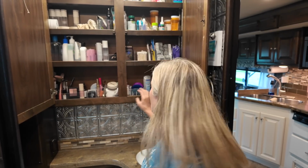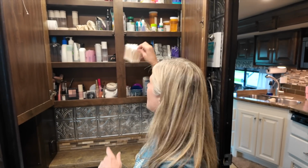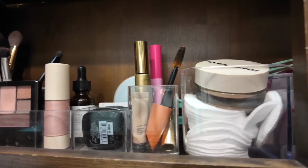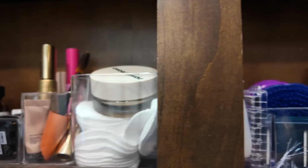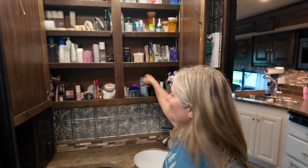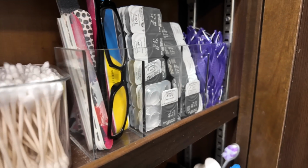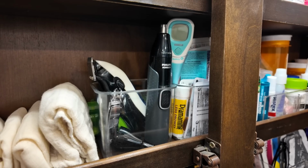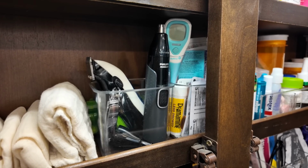But for now, what we've done is we have acrylic containers, all different shapes and sizes. Higher is better, and that way we can section out everything and mainly keep things from toppling out. Every time we drive down the road, everything falls forward. So when you open the doors, everything tends to fall out. That's the goal of these containers, not only to hold them in place, but keep them from falling all over the cabinet, all over the floor.